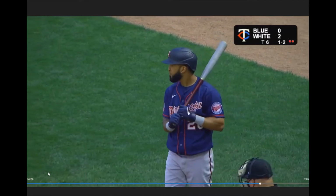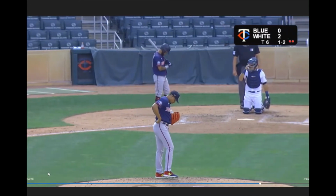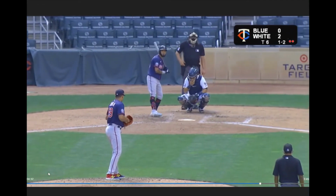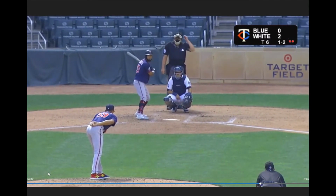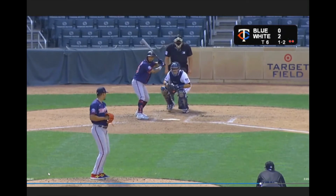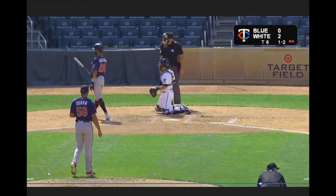This looked like Donaldson had his arms out to his side, thinking that Rosario went around there. But he's not umpiring today. He's playing third base. The umpire, with his 3-man crew, is behind the pitcher's mound right now. Yeah, Rosario can turn on one. And here it is. And off the end of the bat. Boy, fooled there.